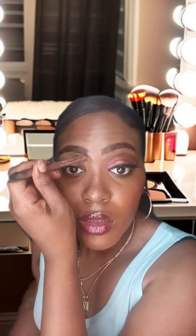And I'm going to go back in with my angle brush. And then I'm just going to go back in like this. And I'm just going to make sure that my eyebrows are in place and that they are angled. Just take your time with that process. And as you guys see, they look very similar. They look like twins.